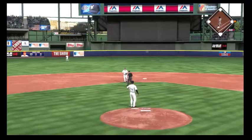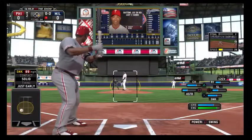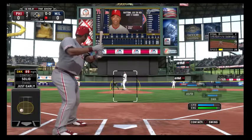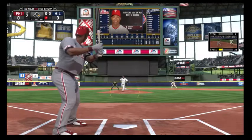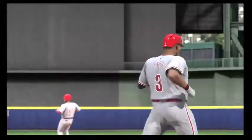Marlon Byrd will stand in. A big power threat here, to say the least. Currently third in home runs in the National League. Swinging, a ball hit on the ground, but a foul ball here, 0-1.